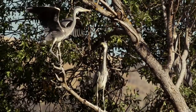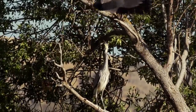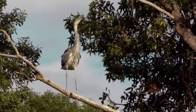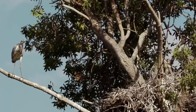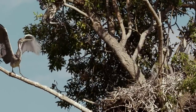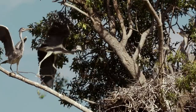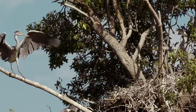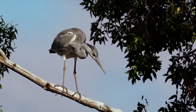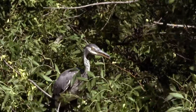One of the intrepid chicks tries to reach the higher branches. He feels sure he can achieve his goal. But something goes wrong. Fortunately, the lower branches break his fall.